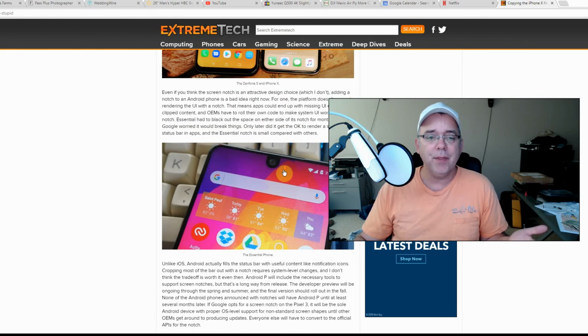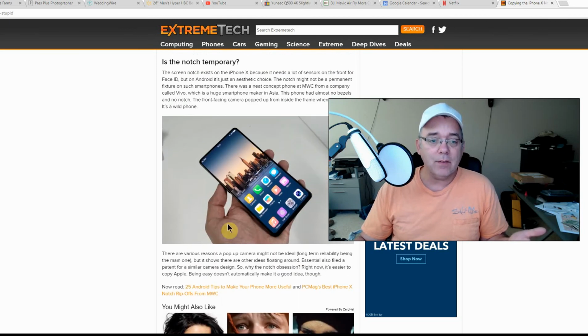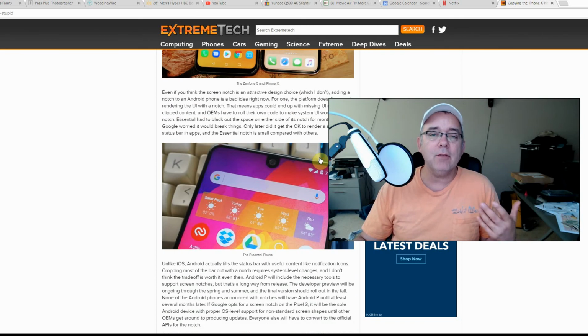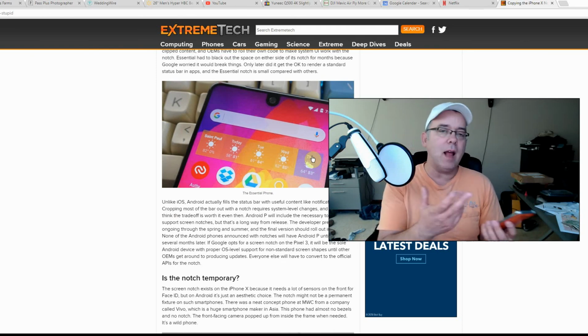Yeah, there's the original one. I think it had a little notch like that. But there's one. Look, there's a phone with no notch at all and hardly any bezel. That's cool. But you want to do something interesting with phones? Do something innovative. Don't just copy the notch.